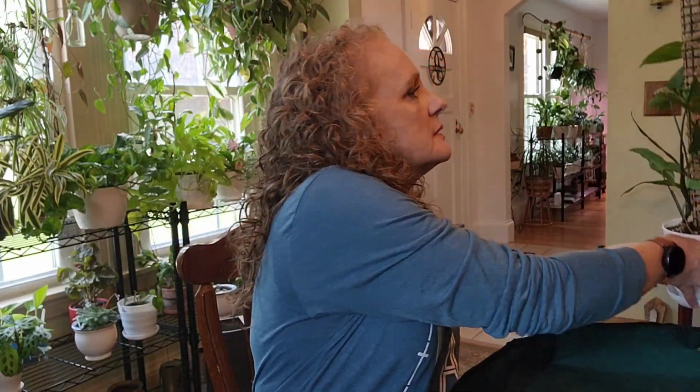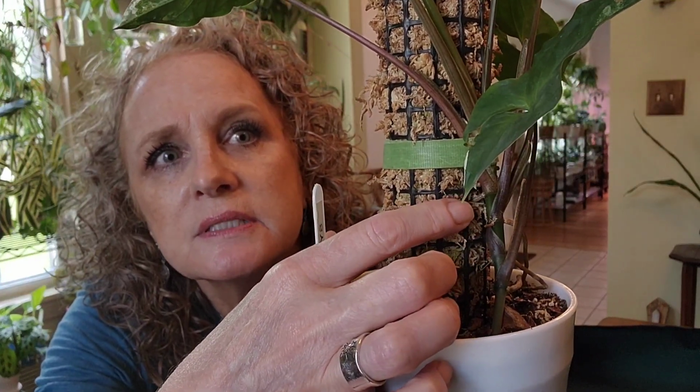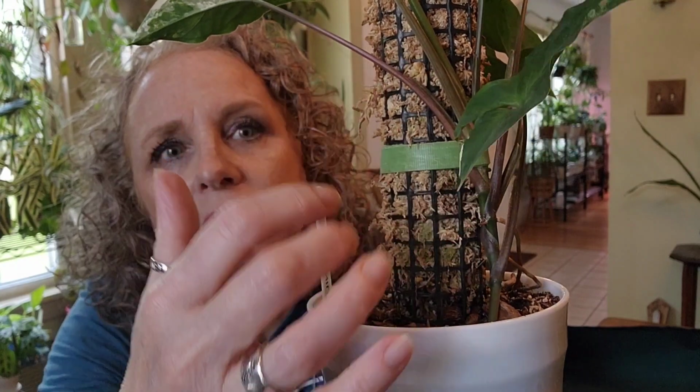Okay, now for my moss pole updates. Tell me what you think of my ideas. First of all, I don't know if you remember my Syngonium Albo. I put on a moss pole, and I don't know if you can see this, but right here, where my finger is, right there, you can see it. Get the leaf out of the way.